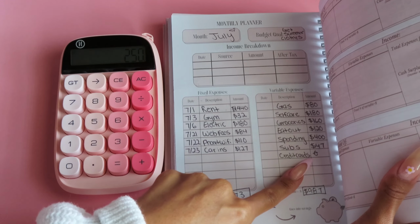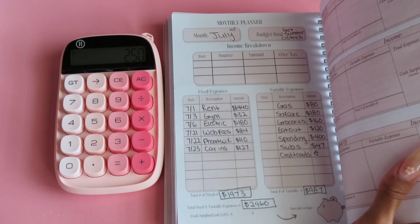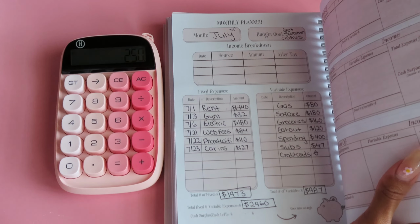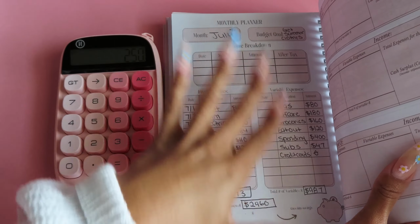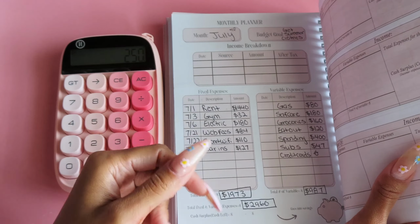For subscriptions, guys, technically you can move this over to your fixed side. I put mine on the variables. It is autopaid, but it's linked to this account for me. So it's totally up to you how you want to organize that with subscriptions. But personally, everything else I run on my credit card. Keeping these amounts over here just helps me stay organized to make sure I'm sticking to my budget and pulling the money over.